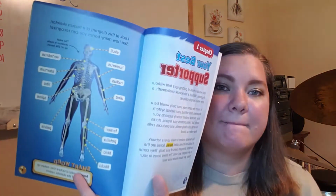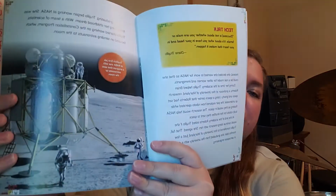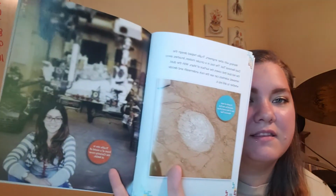All right, next one. These are all Scholastic books, actually, as it turns out. They're from the library, that makes sense. So this is Smart Words Reader, Bones and Muscles. 20 science vocabulary words in every book. So it's just about our bodies. Pretty cool. The next book is this Mars Science Lab engineer, Diana Trujillo. Space stuff. We're super into space stuff. NASA things.